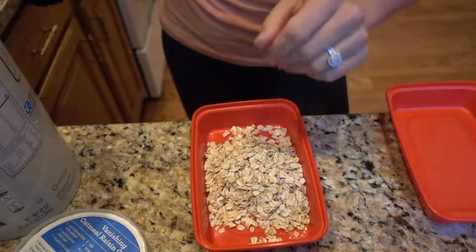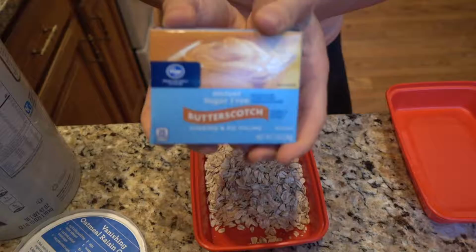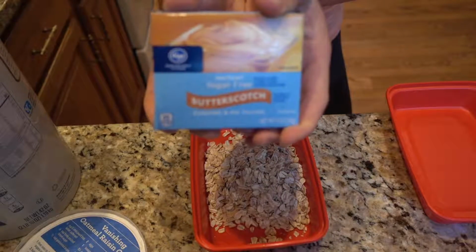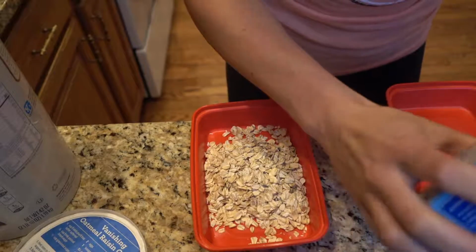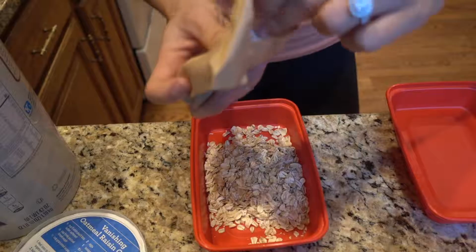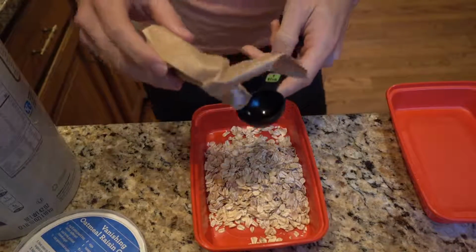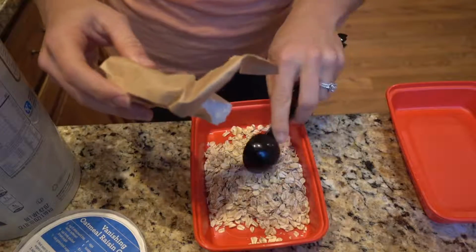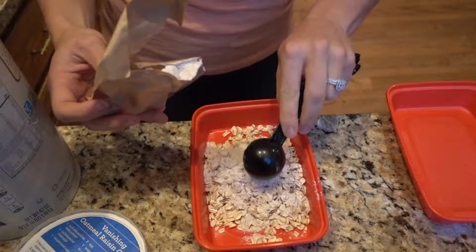So this is very simple again. You just do half a cup of oats, and then you pick a fun sugar-free pudding mix flavor. You could do pistachio, chocolate, vanilla. I like the butterscotch, whatever you want to use. You can see I've done this quite a bit. Then you're gonna do 2 tablespoons of the powder, just the mix. You're not gonna mix it or anything. You're just gonna simply do the powder.